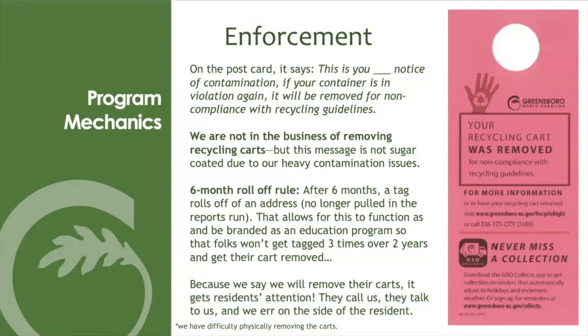We also have a 6-month roll-off rule is what I'm calling it. And so basically January 1st or January 2nd, you get a tag, and June 2nd, that tag is automatically rolling off of your address and it's not going to count towards you getting your cart removed. That way, residents aren't going to be tagged 3 times over 2 or 3 years and then get their cart removed. We only want to remove carts from people that are frequently and egregiously contaminating, not those that make mistakes.